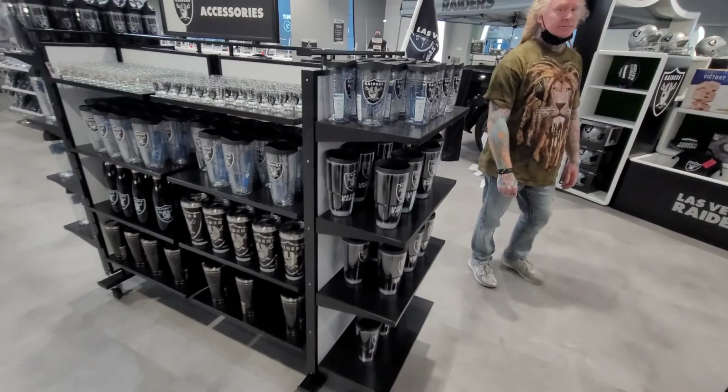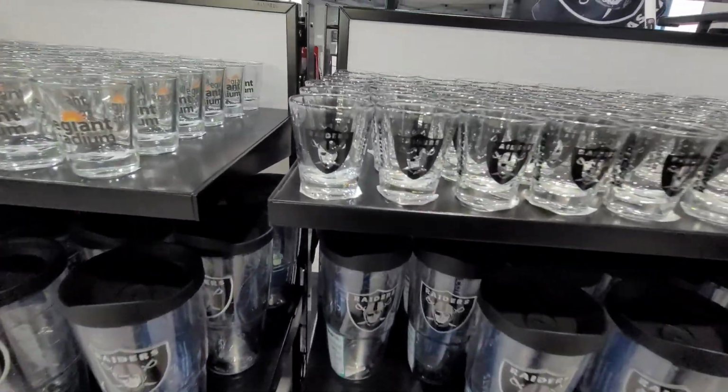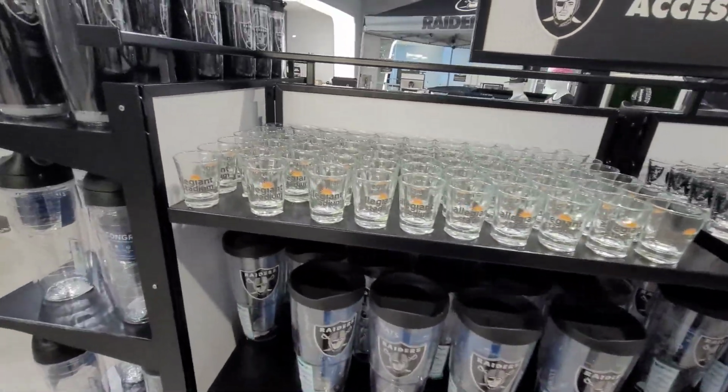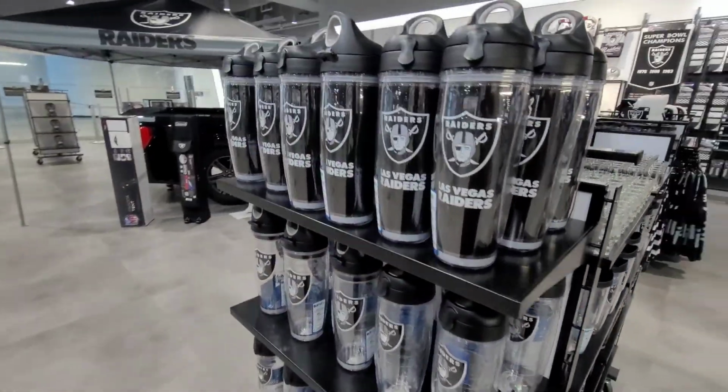All right, here's my vice. Cups and mugs. Uh-oh. And shot glasses. You know, I collect these. Yeah, I got you a couple shot glasses, didn't I? Yeah, I still got them. Yeah, in my collection.